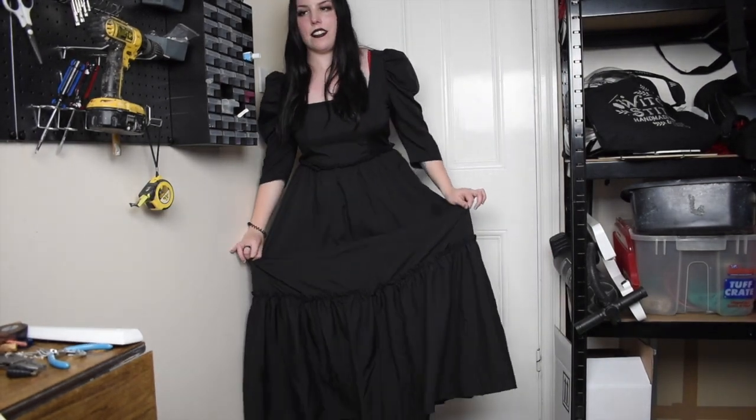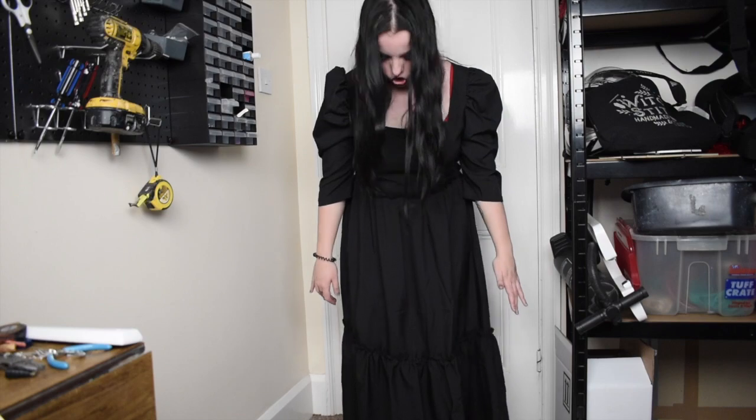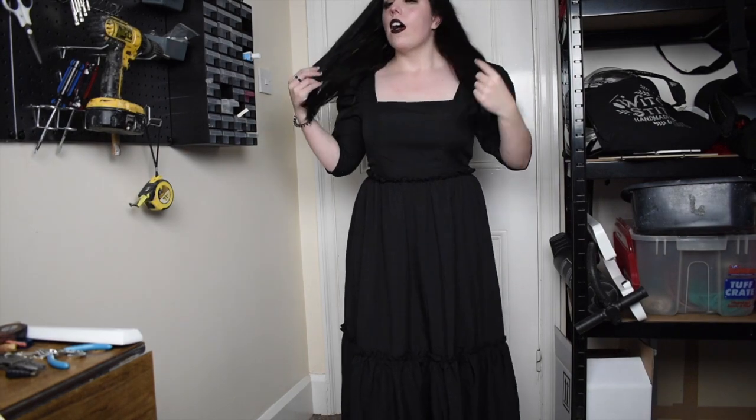I like the length of the skirt. Let me just get back a little bit. So it is a floor length. It does reach my ankles. It actually reaches perfectly, just floor grazing. So if you are taller than me, it might be a little bit shorter. If you're smaller than me, it'll probably be long on you.